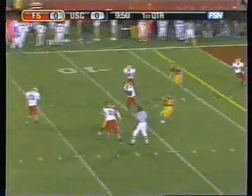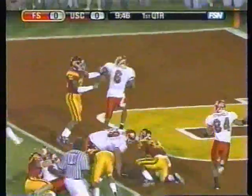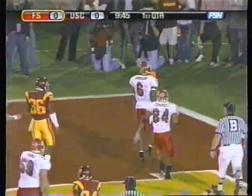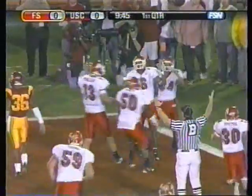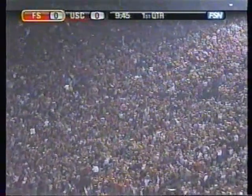Vinegar steps up, throws underneath. Ball is caught this time with the tight end McDonald. He fumbled the ball in the end zone. Let's see what happens. They're going to say, I believe, that this is a Fresno touchdown.